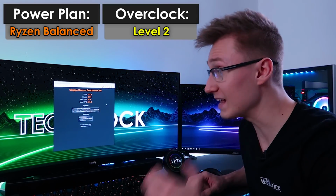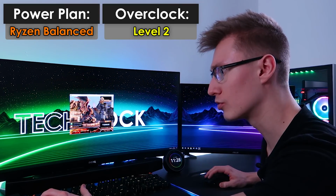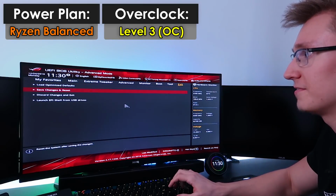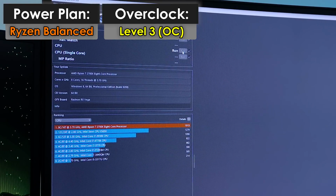So hopefully by enabling the level 3 overclock, we'll be able to get a new high score, and that is what we're gonna do right now. So let's turn off Google Chrome, turn off Unigine Heaven. All right, performance enhancer, level 3 OC, that is what we want, perfect. Save changes, reset. All right, the real question is, will we get a new high score? What score are we gonna get?